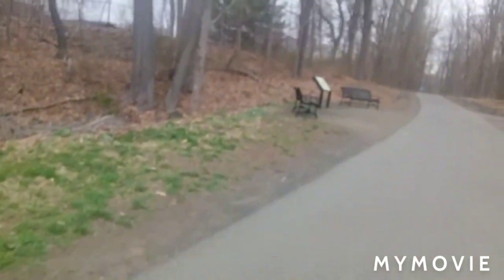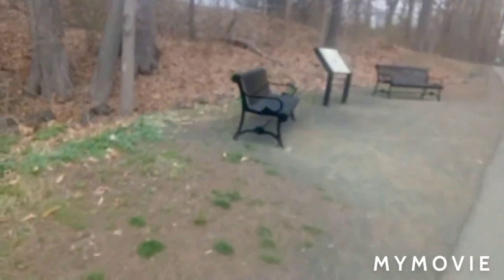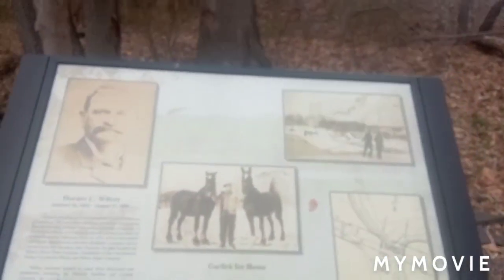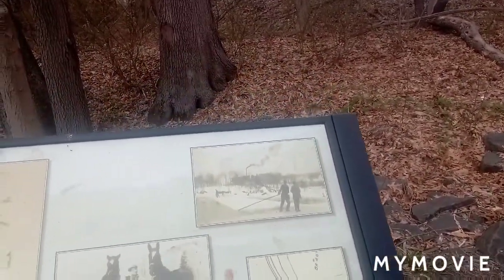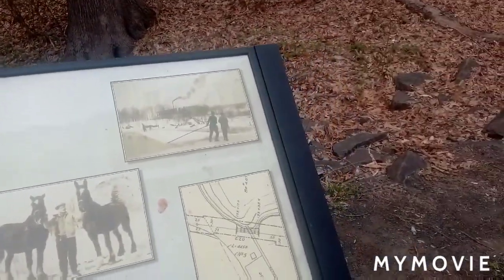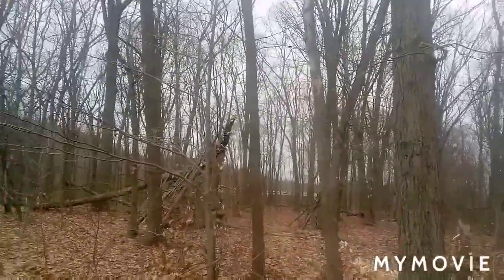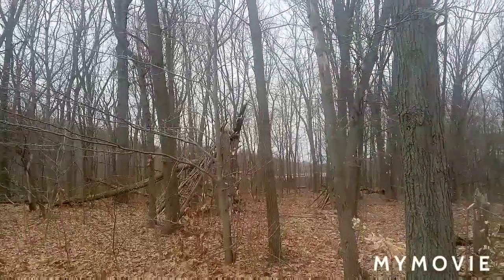I think I'm still in Meriden, I think. Not sure on that aspect of this either. And let's see what we got here. Some information. Horace C. Wilcox. That name sounds familiar. What I didn't notice about that lean-to area is that tree was struck by lightning. I don't know if you can see that in the video, but I can see the burn.